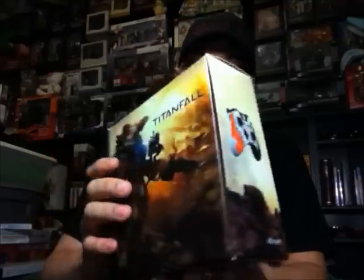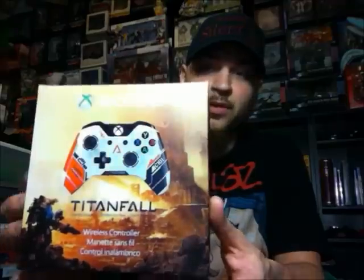Oh, yep, and I got another controller to add to the collection. The Xbox One Titanfall controller. I have not opened this up yet. Honestly, I'm not 100% sure if I am, because it did come in a pretty sweet little box. It is only sealed, though, with one little seal sticker down there. But that is the first special edition next-gen controller that has come out in the US, so pretty cool.